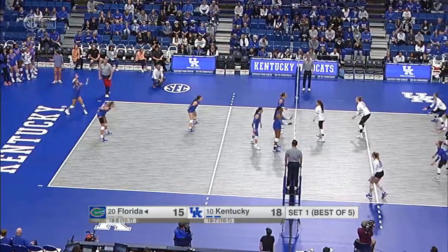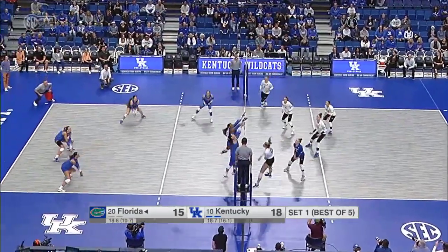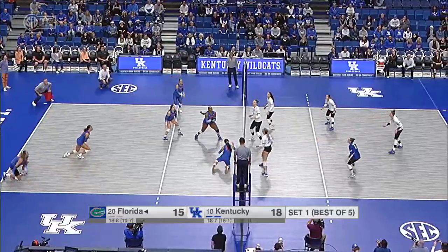Yeah, definitely, and it helps with the RPI as well, because right now they have a #1 strength of schedule in the country. So clearly that non-conference, even though record-wise didn't go the way that Kentucky wanted, definitely helped them in the end. Lamb. That one bounces off the net.